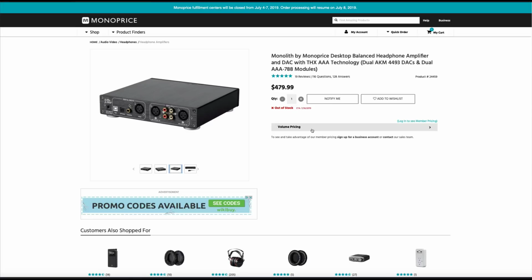Sound-wise, sounds great. Clean, clear, transparent. And I think you will be fairly happy with the way that it sounds based upon the review that I did. So go back and watch the reviews, the actual sound reviews of the Monolith. Because now I'm just talking general, and I can't tell you general stuff because that doesn't really help.